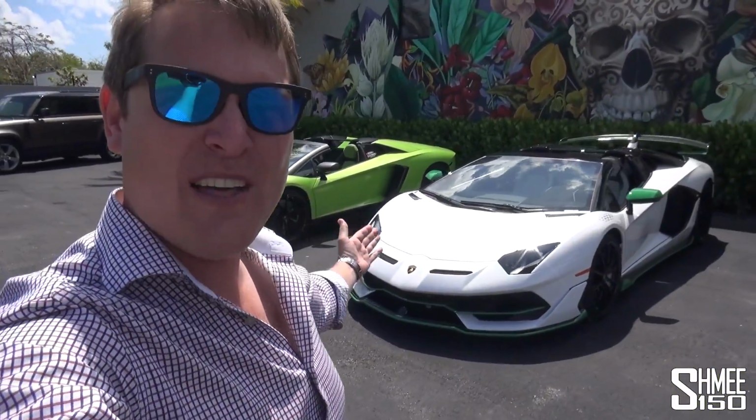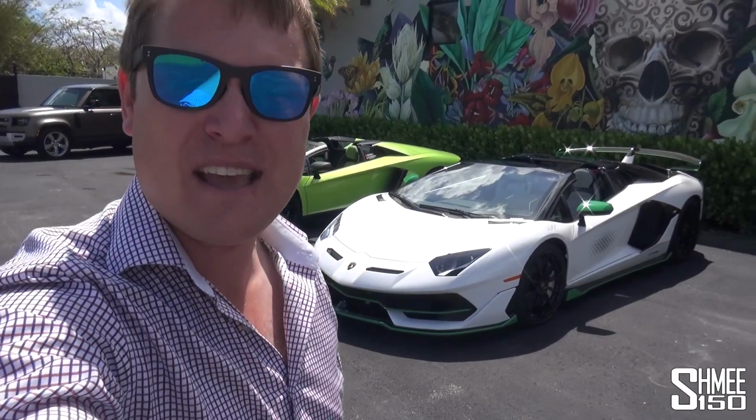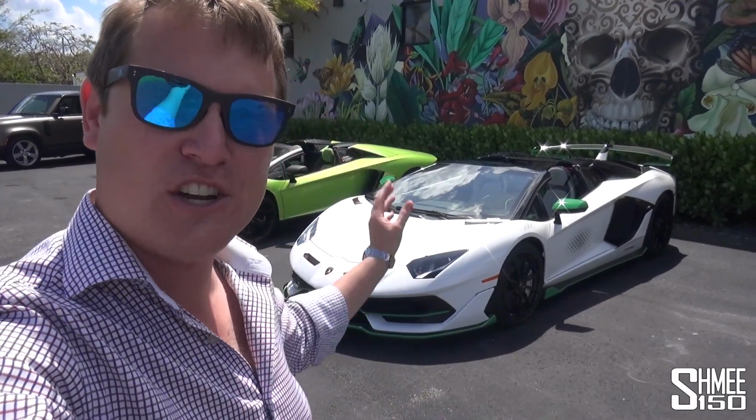Well, sadly, we are now getting towards the very end of the Where's Shmee US Edition adventure, so I figured I would return back to have another update, because when I came a couple of months ago to see the new cars that Barry had added to the garage, there was one notable exception, a car that is now back, the Apollo IE. We're going to go and check that out, but not only that, because also here today is my friend DoctaM3 with the car that he has just collected, the Lamborghini Aventador SVJ Roadster Xago Edition.